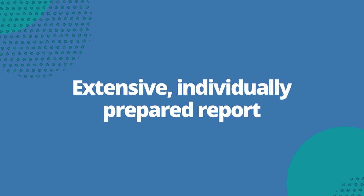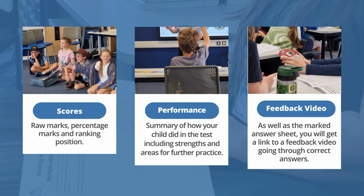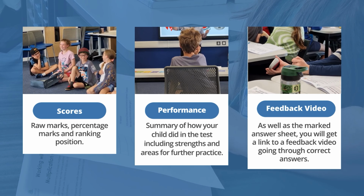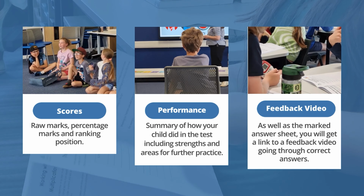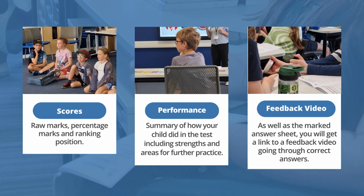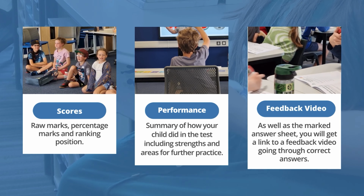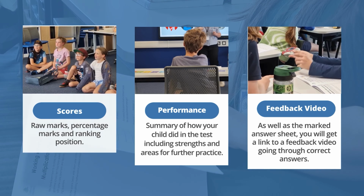After the test, you'll receive an extensive individually prepared report with raw marks, percentage marks, and ranking positions. You'll receive this within 14 days of the test itself, but usually sooner. We'll also provide a summary of how your child did in the test and recommendations for how they can improve their scores. You'll also get your child's marked answer sheets with a link to a feedback video where we go through the paper and give the correct answers. We'll also include some useful tips and hints in these videos which will help with future tests.